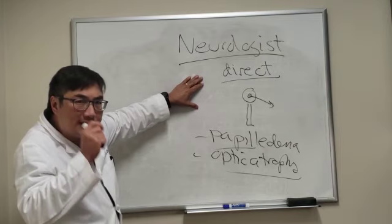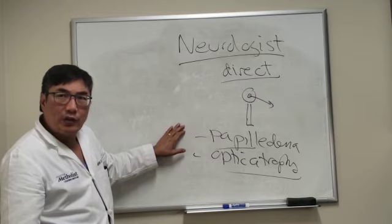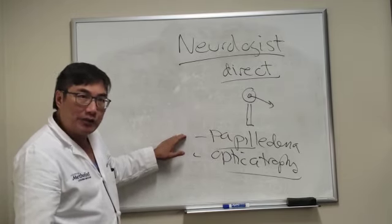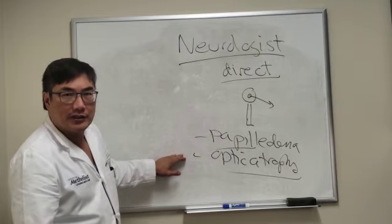all those dials. And so for a neurologist, really you're only asking yourself one question: is the nerve normal or not? And if it's abnormal, is it swollen or pale? And that's how you detect a brain tumor as a neurologist with the direct ophthalmoscope.